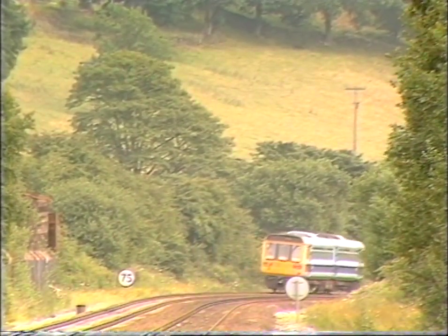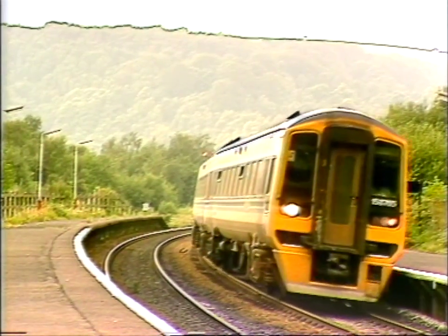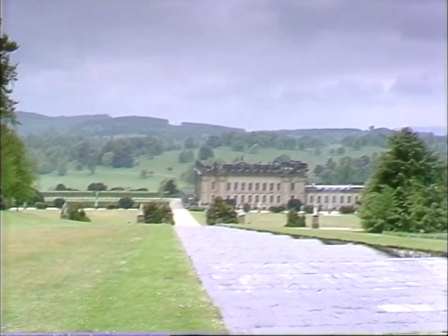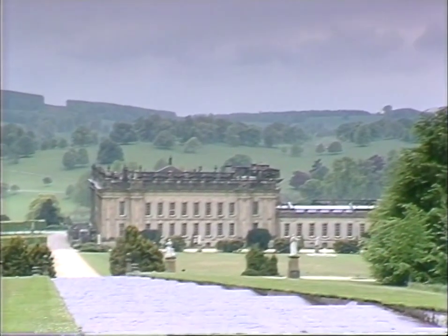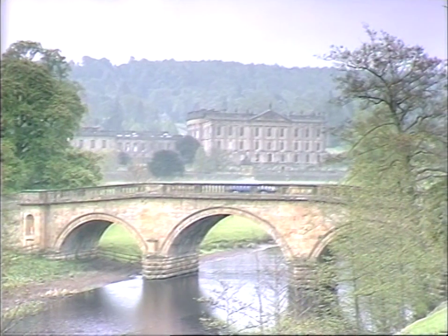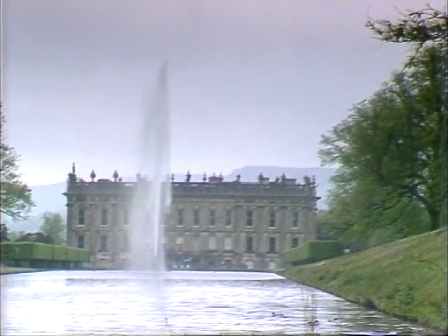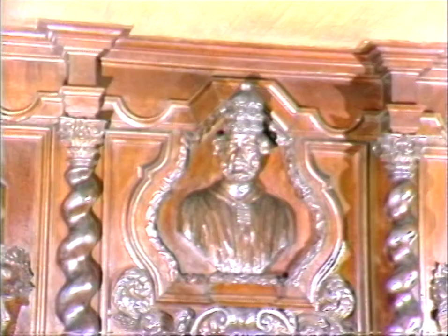Our last stop on this line is at Grindleford, from where we head south to Chatsworth House. Chatsworth is a magnificent 17th century Palladian mansion, the stately home of the Duke and Duchess of Devonshire. This is considered one of the grandest country houses in England, with rich furnishing and fine works of art displayed in every room.